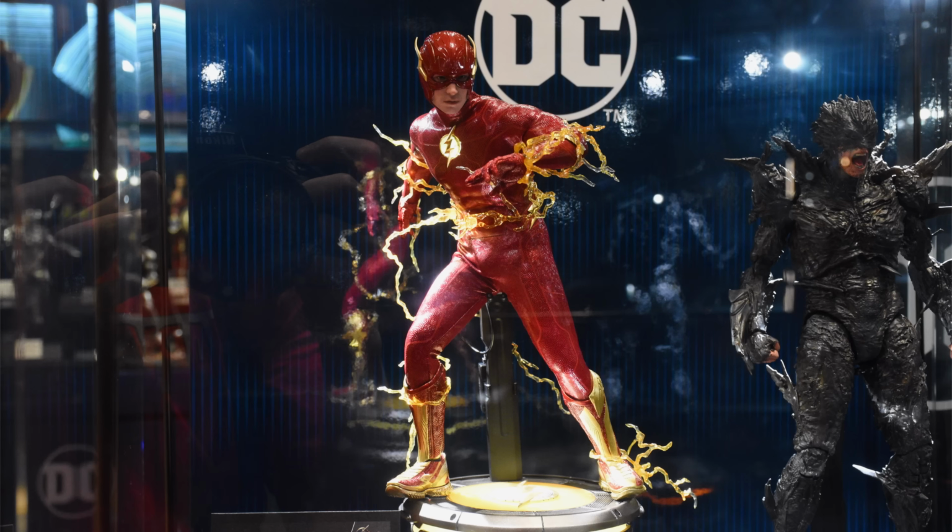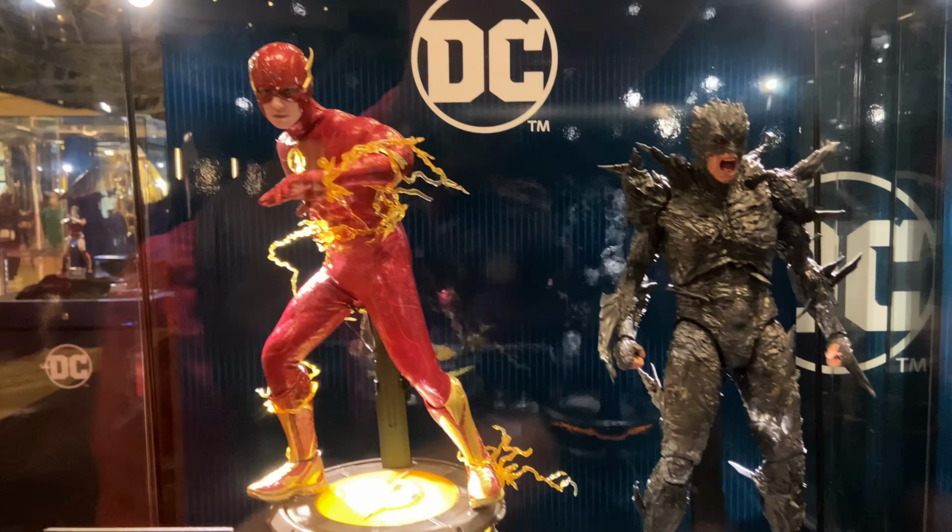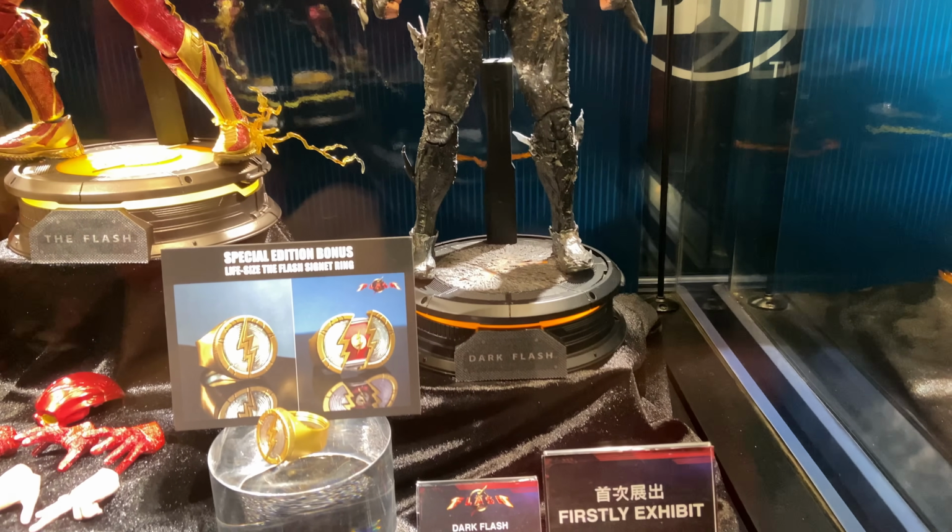Either way, I'm not complaining. I'm still very, very happy with the way this Flash figure turned out, and like I've already said, I cannot wait to get this guy in hand. I'm aware I'm repeating myself at this point.